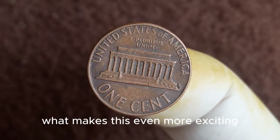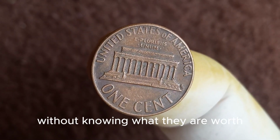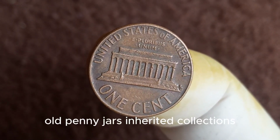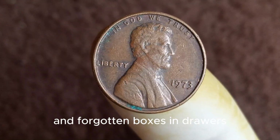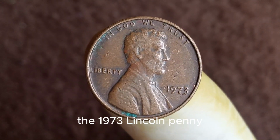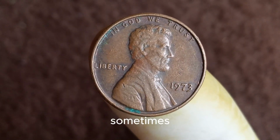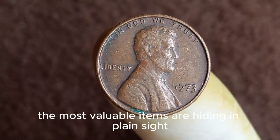What makes this even more exciting is that many people still have these coins without knowing what they are worth. Old penny jars, inherited collections, and forgotten boxes in drawers could be hiding a treasure. The 1973 Lincoln penny teaches us that value is not always obvious. Sometimes the most valuable items are hiding in plain sight.